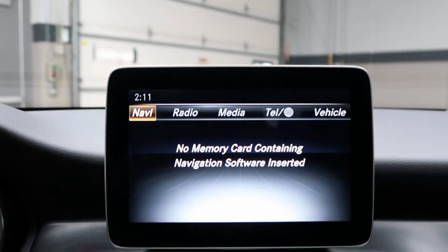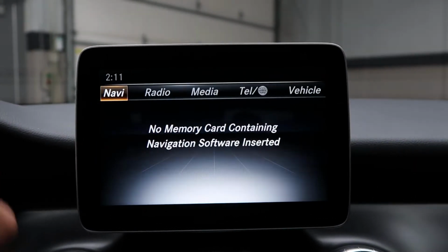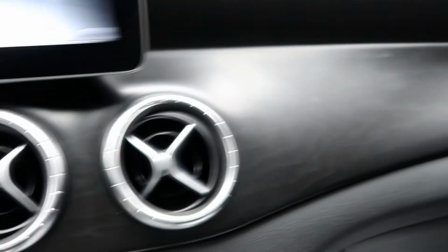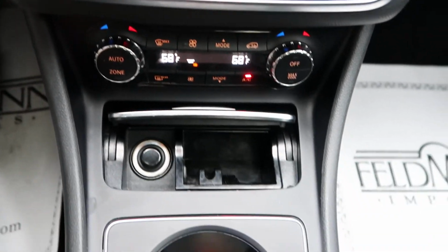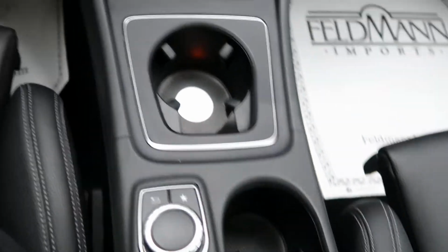Starting it up. We've got a rear view backup camera. A black matte ash wood trim. Hard keys for media display. Heated seats. Dual climate controls. Cup holders.